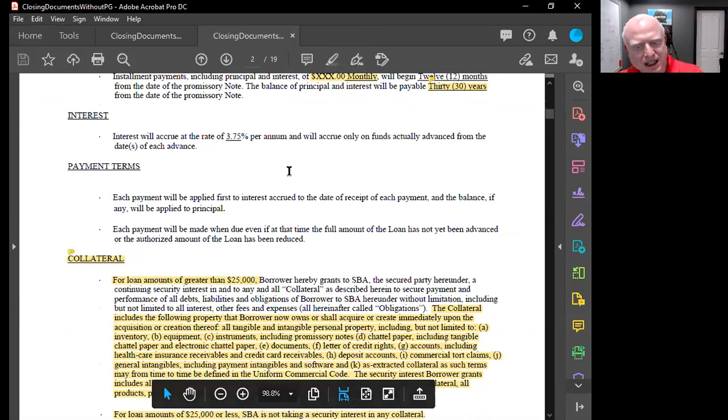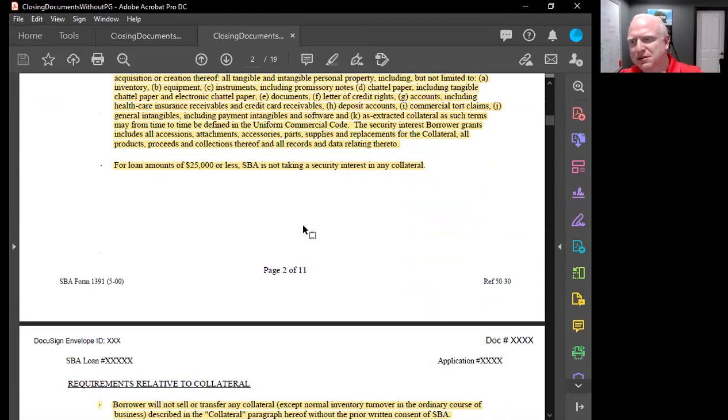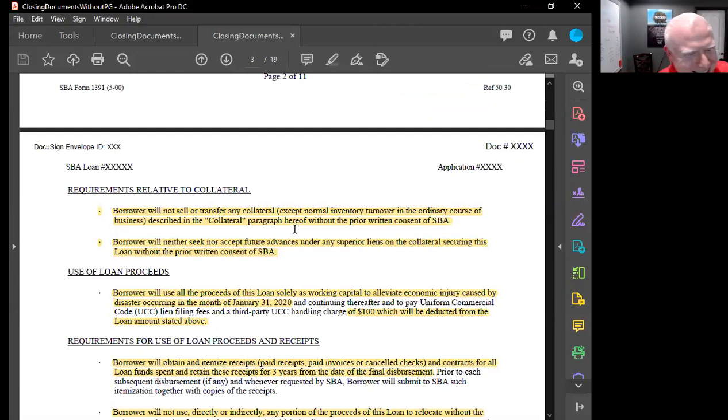So as you can see, this is the highlighting. It tells you about the collateral, the types of collateral, the property, payables, receivables, everything in here, what you pledge, your firstborn child. Next, it talks about requirements related to collateral. In the event that you mess up here, what it's saying is you're going to have to give them that collateral. And you can't pledge anything that you own to anybody else without the proper consent of the Small Business Administration. So there are a lot of restrictions here.